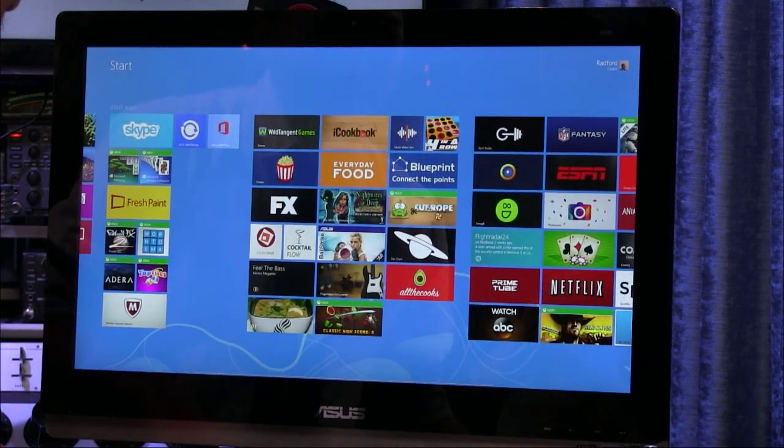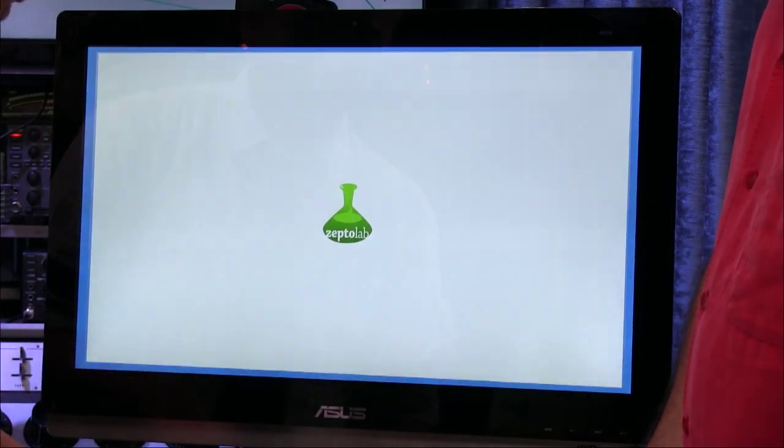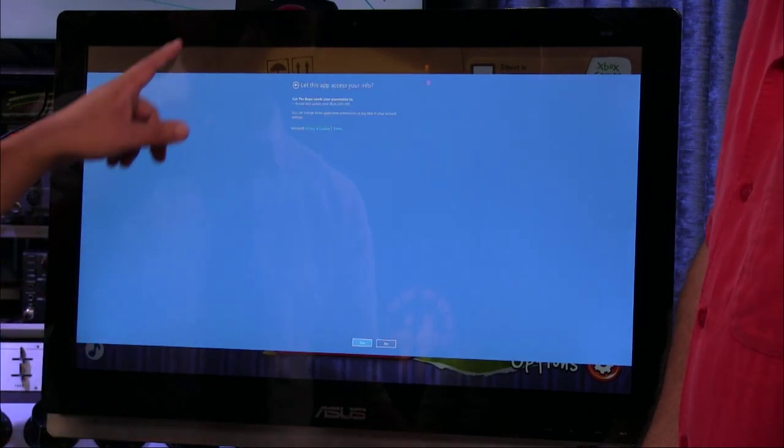We all need a little help when it comes to Windows 8. The games are kind of cool. We have Cut the Rope here. I wanted to see what this looked like. The kids are going to love Cut the Rope at 27 inches. Holy moly. Does it use the whole screen?